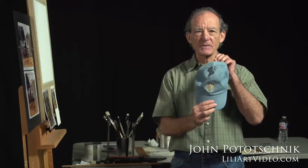Well, one of the things, I'd like to wear my hat while I paint. I hope you don't object. But it is an Oil Painters of America hat. And since I'm an oil painter, I think it's appropriate. So I'm going to wear it. Hope you don't mind.